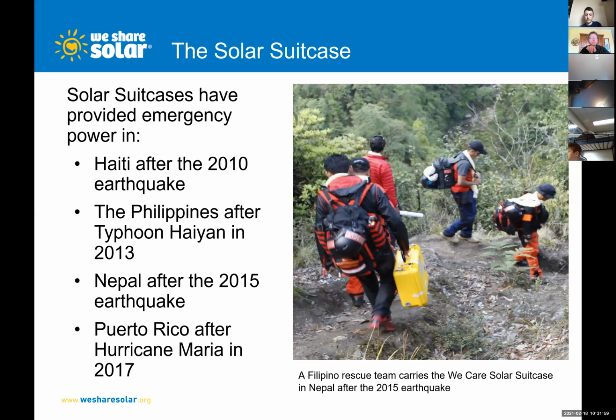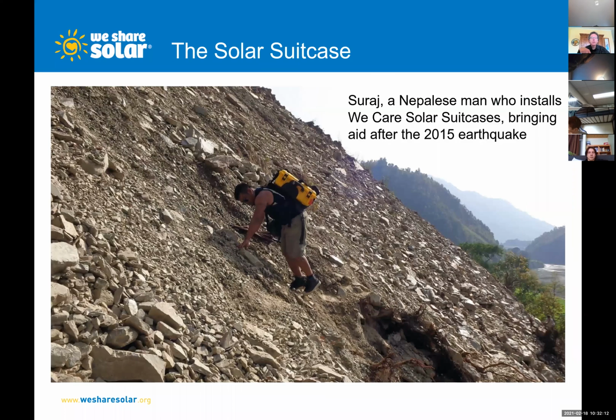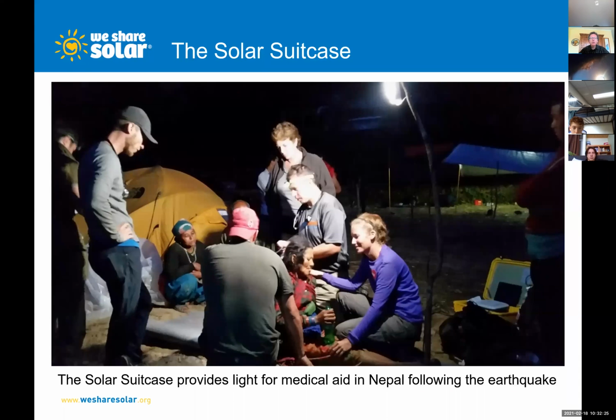Solar suitcases have provided emergency power in Haiti after the 2010 earthquake, in the Philippines, in Nepal, in Puerto Rico. So this group, We Share Solar, has placed these kits all over the world. Pretty awesome. Here's a Nepalese man going up a steep hill with one of these kits after the 2015 earthquake in Nepal. And here's one of the kits helping people provide medical aid at night.